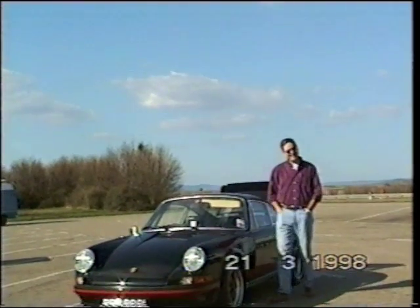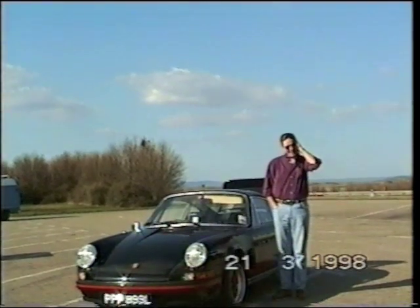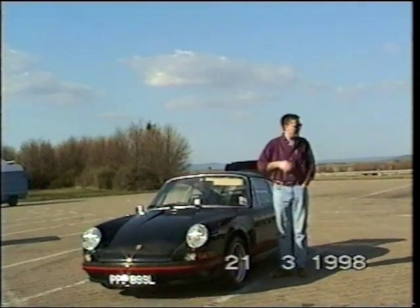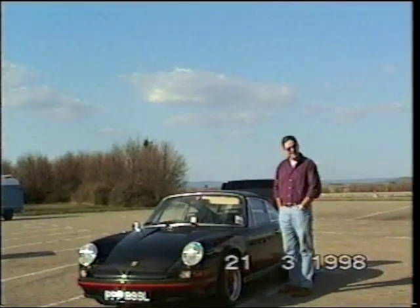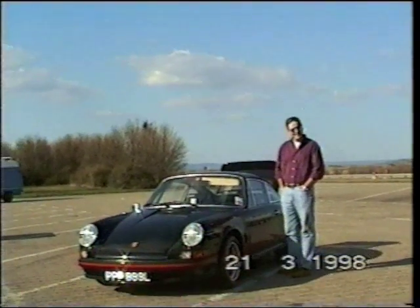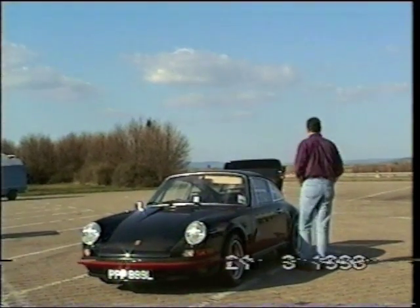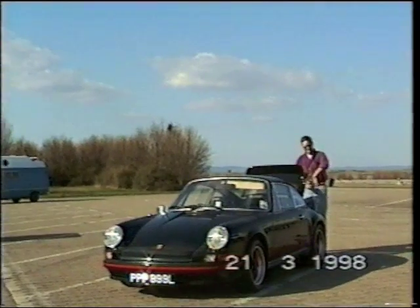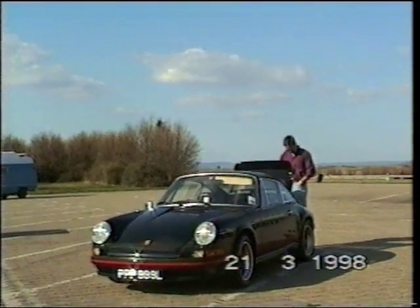Saturday the 21st of March and it's Nick's 40th birthday and we're somewhere in Germany, probably about an hour and a half from Stuttgart. Carl's just having a little bit of a cool down because it's been working very hard and Nick's been enjoying the speed limits, so it's a little bit hot under the collar.